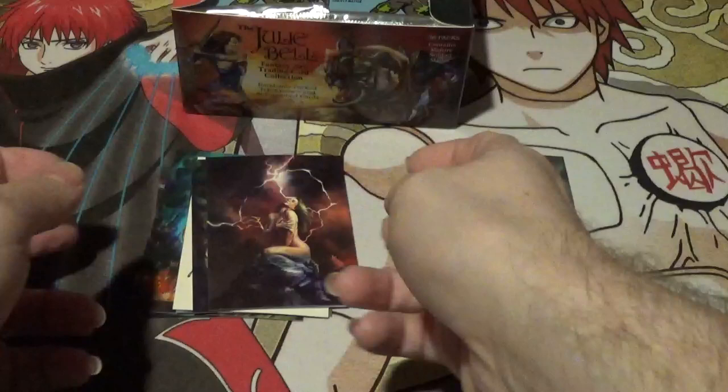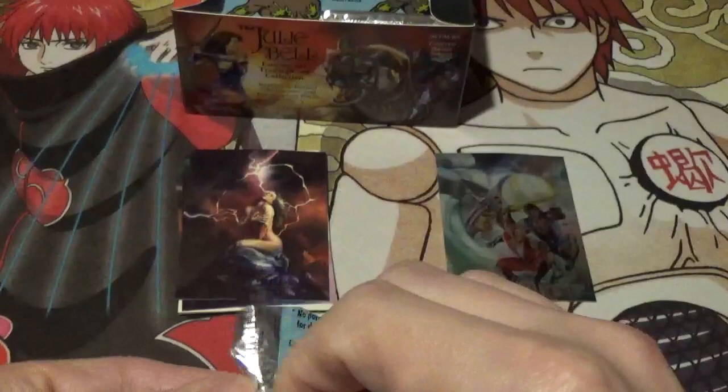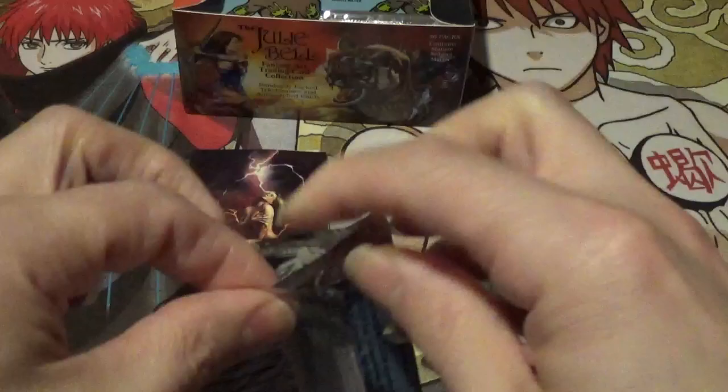So that was our first pack. I'm not going to open all these. I'll probably open maybe about 10, 20 of them and then see how things go from there. And then if people would like to see the rest of it, I'll open up the rest of the box, or else I'll probably just call it a video.